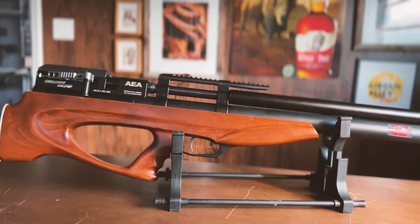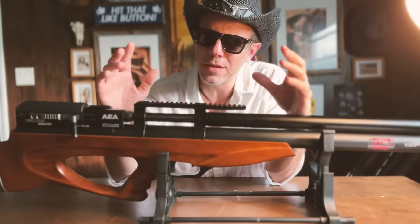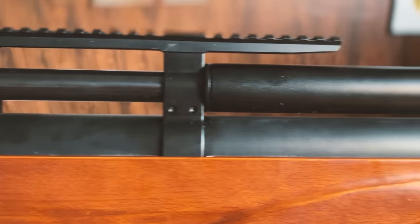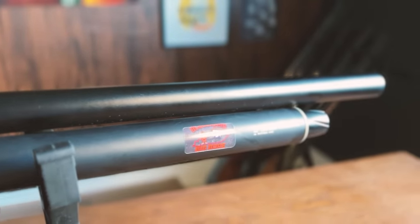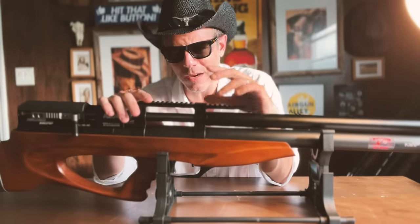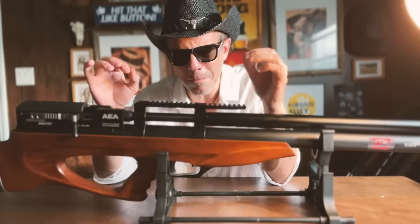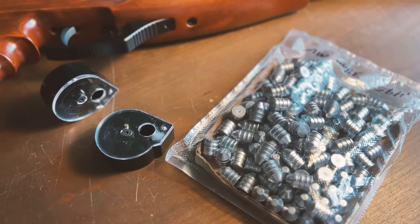I know that the love or hate for AEA out there has had the community polarized for a very long time. I'm personally extremely new to this brand, so like everything in life, I'm approaching it with pure enthusiasm and a wide open mind. That said, as you just saw, this is a beast of a rifle. Not only is it extremely powerful, not only is it a multi-shot rifle, but this thing shoots massive 50 caliber, or 495 to be exact, slugs.